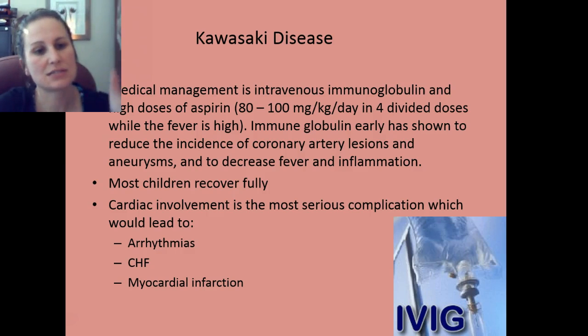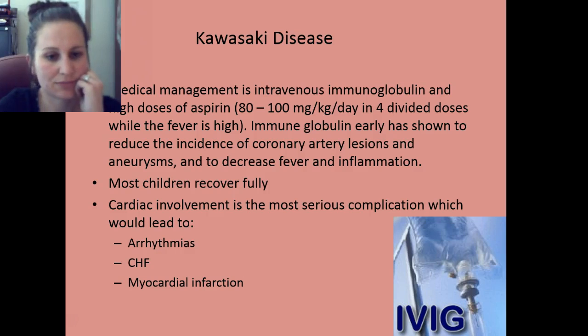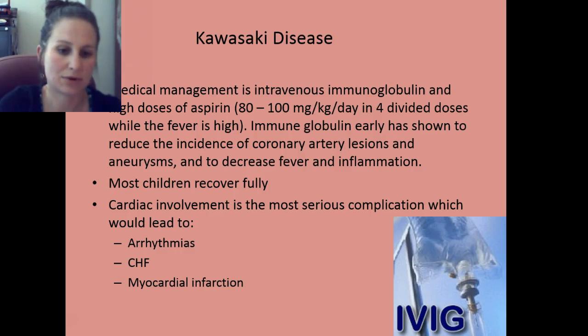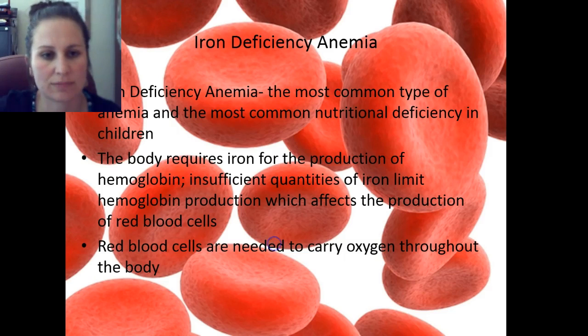With Kawasaki's disease, it can lead to those cardiac problems and can cause bad changes. So our goal is to decrease that fever, decrease that inflammation, and hopefully not cause any long-term effects to the heart or those vessels. Most children will recover completely. Cardiac involvement is the most serious complication, which can lead to arrhythmias, CHF, and myocardial infarction.